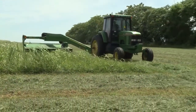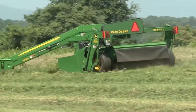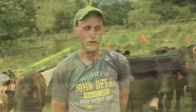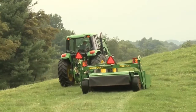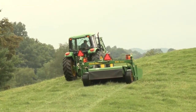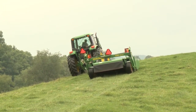Mower conditioners from John Deere get the haying process off to a fast start. The mower conditioner not only cuts the crop, but conditions it for better dry down time. We use our John Deere mower conditioners, the 530 and the 630, primarily to cut hay. We cut about 300 acres of hay every year, twice, and also cut a few things for some other people as well. We use those primarily for cutting the hay. Really helps in dry down, and the conditioners do, and just helps us get through quicker.